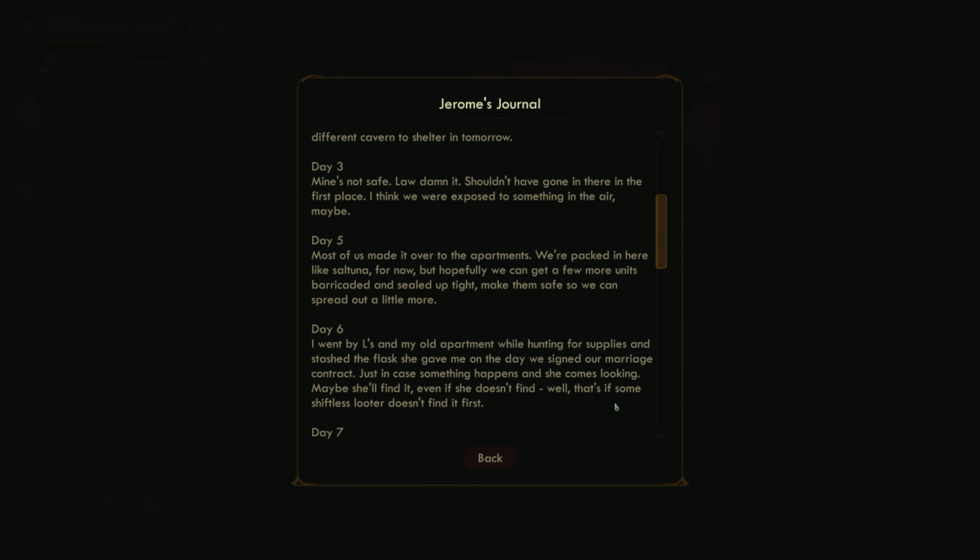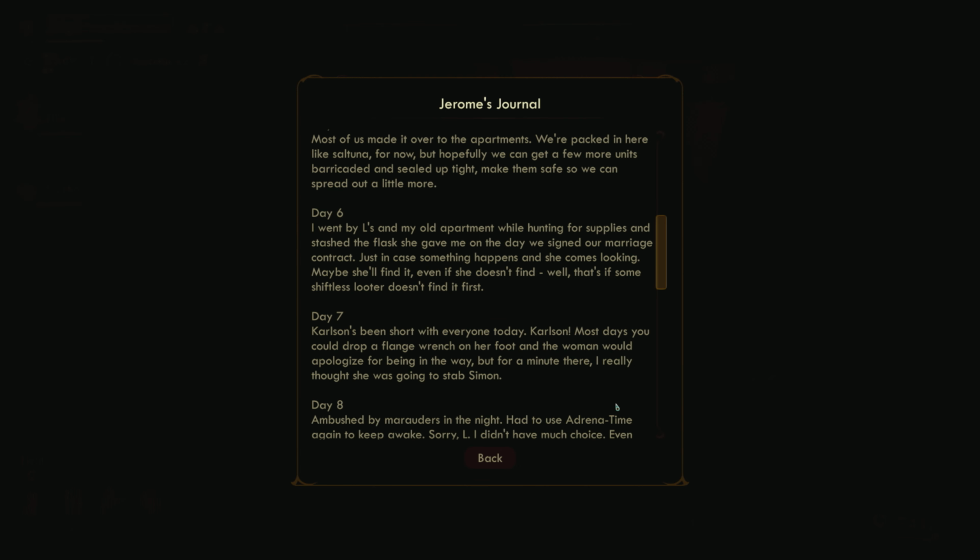Went by L's in my old apartment while hunting for supplies, stashed the flask that she gave me on the day we signed. Okay, so it's in the old apartment. Just in case something happens, she comes looking. Maybe she'll find it, that's if some shiftless doesn't find it first.